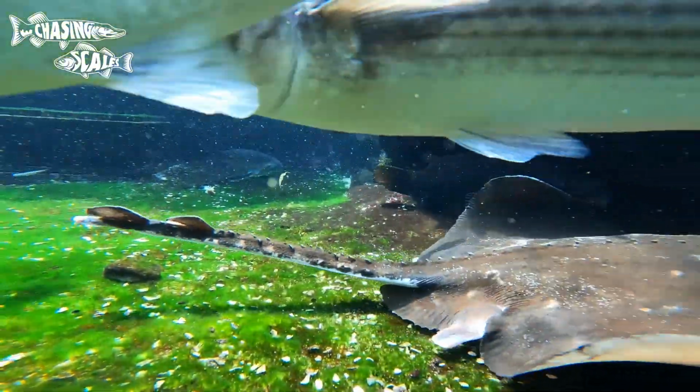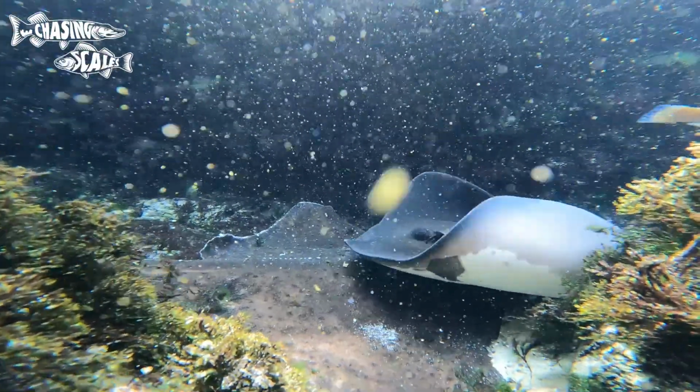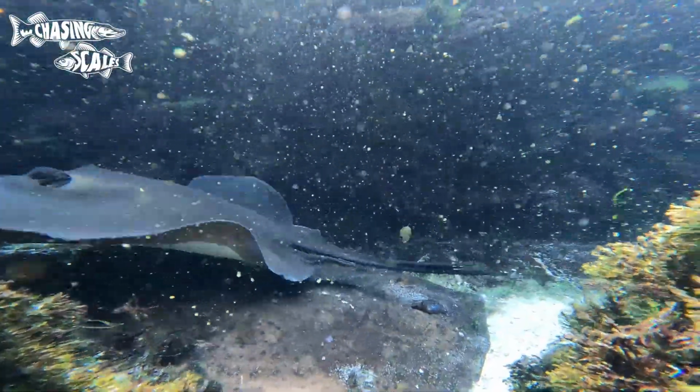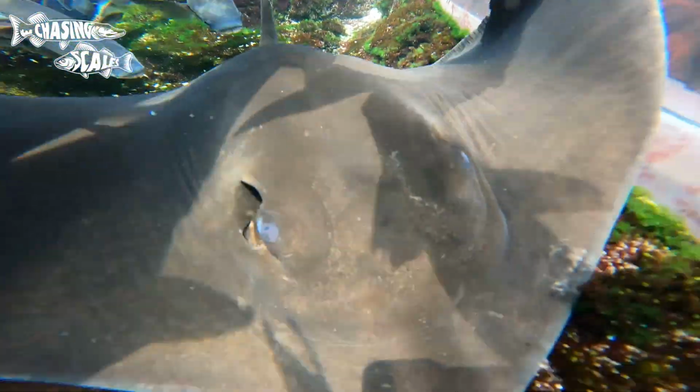Most stingrays are found on the southern English coast and southwest Irish coast. In certain areas, they can be locally abundant. Not too fussy on diet, with crabs, fish and squid all being on the menu.